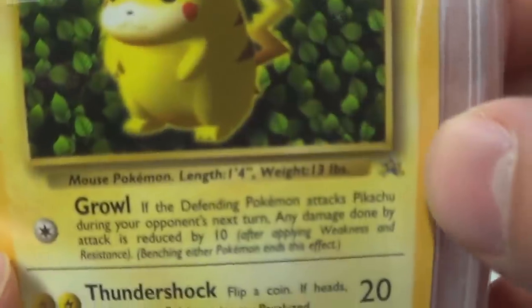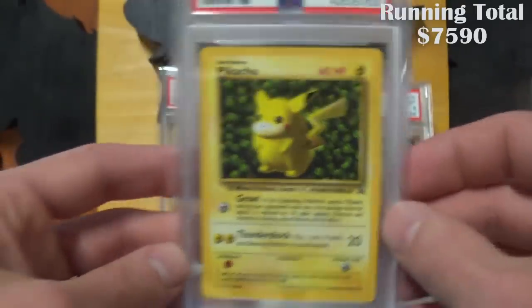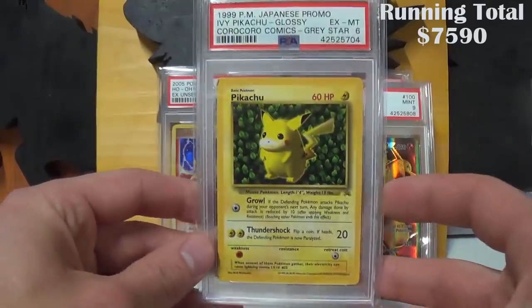This is the gray stamp, if you don't know what I'm talking about. These are actually Japanese stock. They're glossy, and then they have a gray stamp, but they're printed in English, so I collect them. I like them. Got another one with a 6 grade.